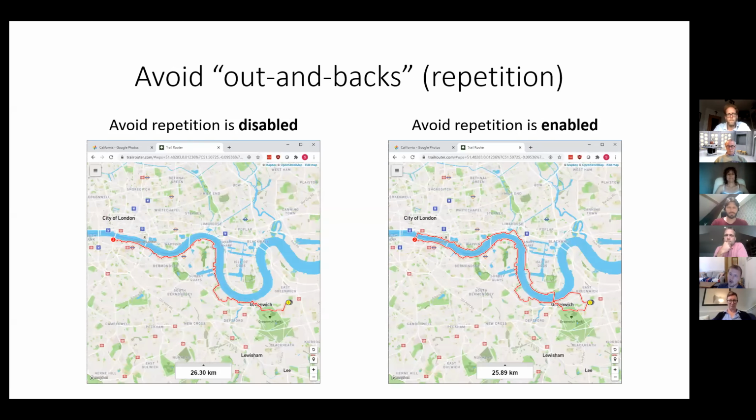So if we move on to the next slide, there's a number of other features in Trail Router. One of the most common bugbears runners tend to dislike is something called out and backs, and that is a running route which takes you from point A to point B, and then via the inverse route straight back from point B to point A. It's just very repetitive, and we tend to like variation. So Trail Router supports an option to avoid repetition. Now, the route on the left is an out and back route. It's going from my house to my office and then back home, following the same path, so it's a bit hard to tell that it's actually two separate legs.